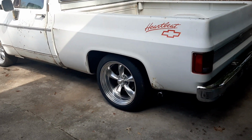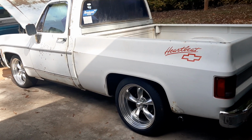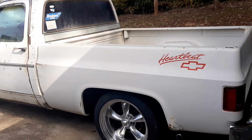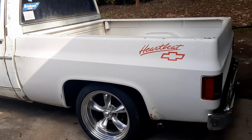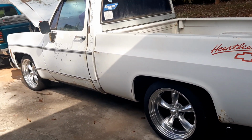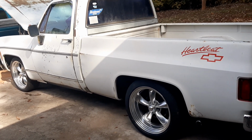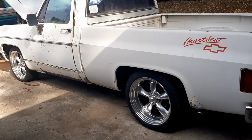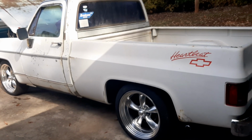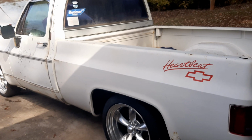I'm not a mechanic. I can't tear a motor down. I can tear one up, but as far as putting it back together, that's out. So I just rely on friends to help me out, and I got some good friends. Big old shout out once again to GM Tim 38 and my friend Charlie and Tim Dixon and Corey at Gas X Chop Shop. GM Tim 38 is on YouTube, so be sure to check him out. And Tim Dixon is on Facebook, Gas X Chop Shop.